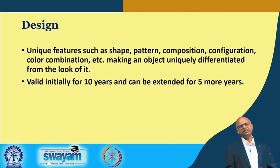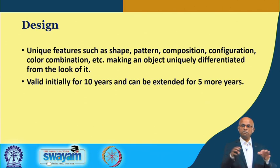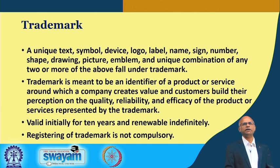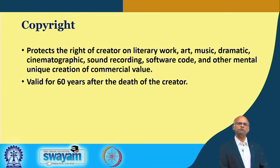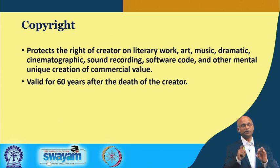A design is valid for 10 years and it is just an aesthetic design. It protects the shape, the pattern, the composition, the configuration, the color mix, etc. It is valid for 10 years and then it can be renewed for 5 years. A trademark is automatically protected even if you do not register, but registering is always better. It is protected perpetually, meaning once you register, it will remain protected for the life of it. Copyright, as I already explained, is valid for 60 years from the date of death of the creator.